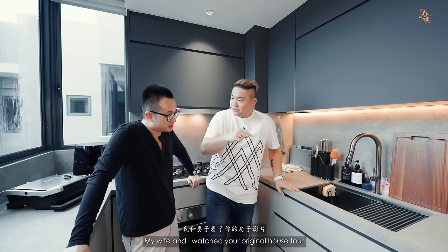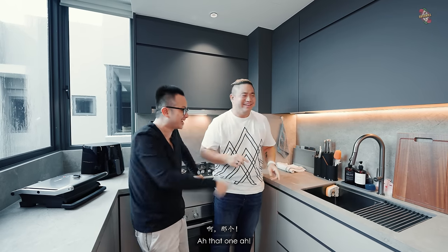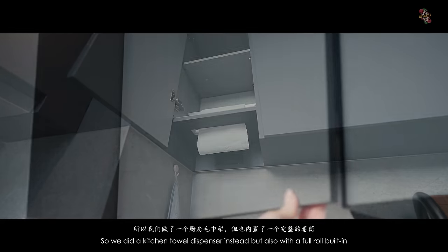So remember I talked about copying you? Me and my wife watched your original house tour. There was one particular feature that she immediately pointed to the TV. It's like, I want that. It was your tissue dispenser. So we did a kitchen towel dispenser instead, but also with a full roll built in.